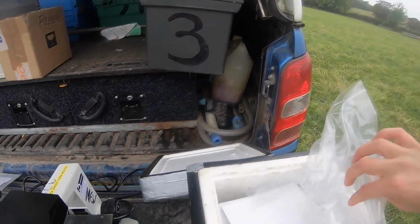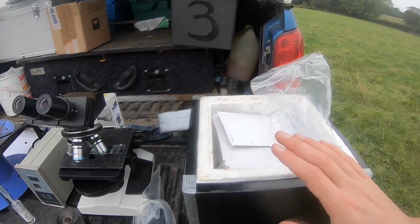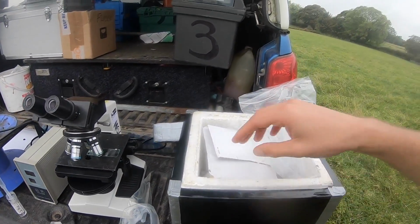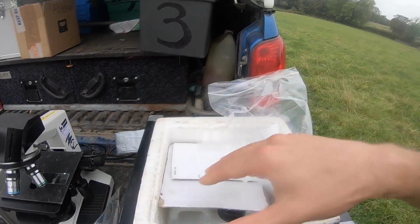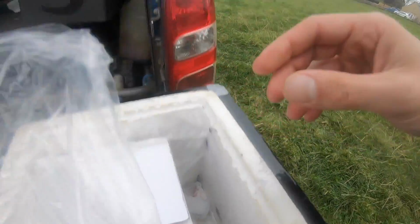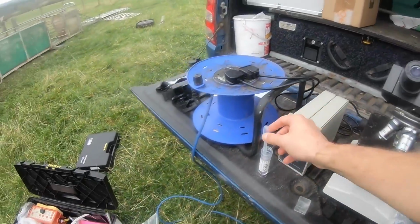And this is the insulated box. So you can see it's been waterproofed with a bit of plastic. It's got these little containers of hot water, so they heat the box. And in there, I've got the slides. We had the PBS.